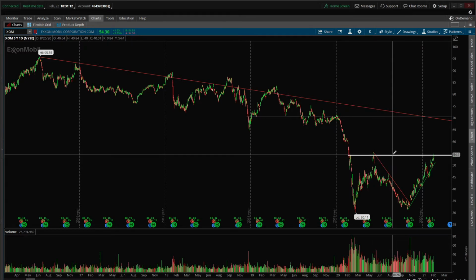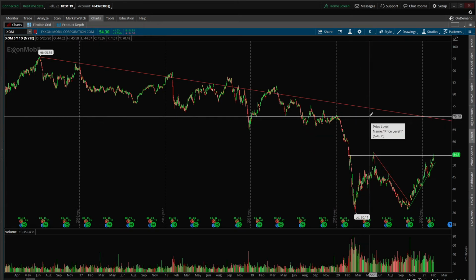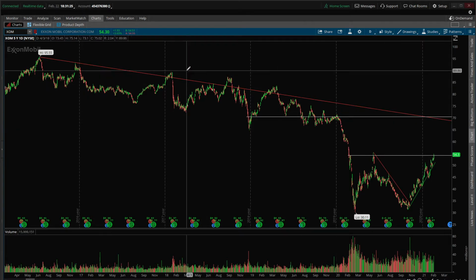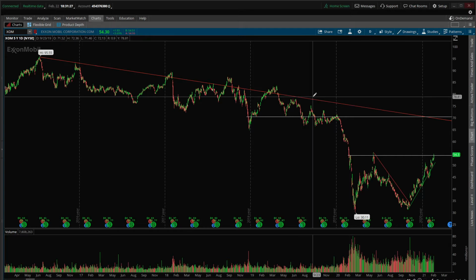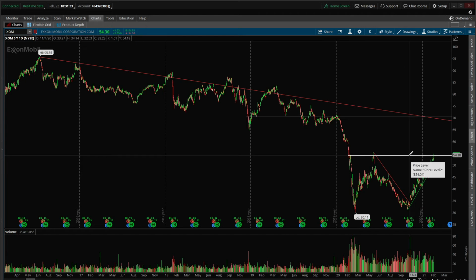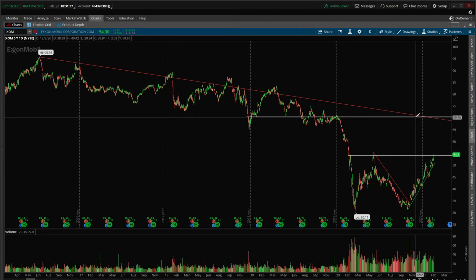But the thing I want to mention on this chart is this level up here. This is really our next level above 54. It's around 70. And we also have this larger downtrend that's pretty far away. We don't have to worry about that right now. This is on a 5-year chart. This is a long-term downtrend, obviously, and we're still a ways away from that level. But the point being that when we break 54 and confirm above it, there's a lot of upside here to this next resistance. So keep that in mind.